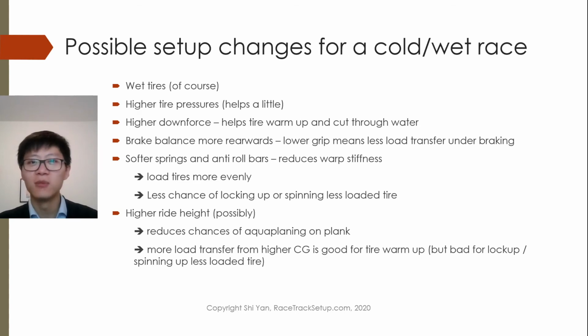I'm not expecting total chaos like 2007, because that was an unexpected rain shower, whereas now the teams are probably expecting a wet race. But anyway, let's see what happens.